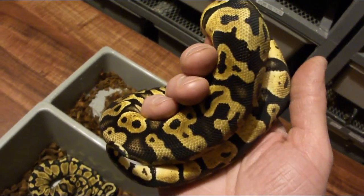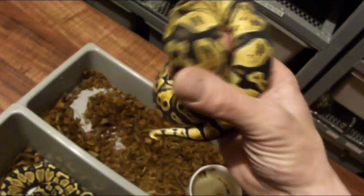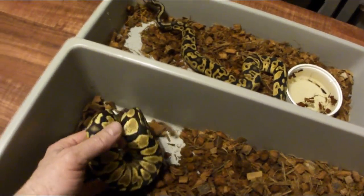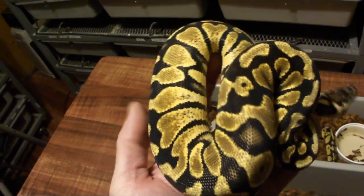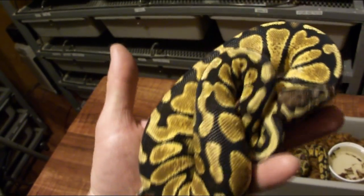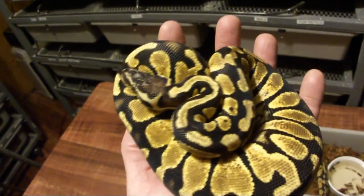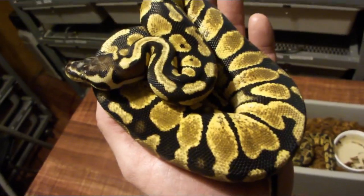It's a codominant gene, so if you bred it to a normal or another snake, 50% of the babies would come out pastel. Actually, I have a pastel scaleless head, and look what the scaleless head does to the pattern and the color, the intensity of the color. It's just pretty amazing. Just the scaleless head by itself, not even producing the totally scaleless ball python, really enhances the color as a standalone, which is pretty amazing.